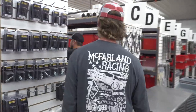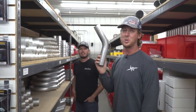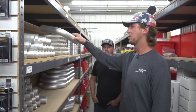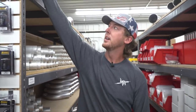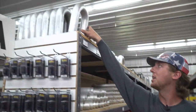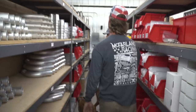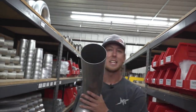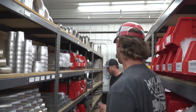All right, let's move on. What do we got in aisle C? Turbo builds. Remember the old OG Ruby turbo kit? Actually, every rendition of Ruby's turbo kit, I'm pretty sure, is all from here. So you got 2.5-inch U-bends all the way up to 5-inch U-bends, aluminum. Yep. Stainless. Got the big dog. That's what Jack Stan uses on the Nova. Stainless, aluminum. I mean, the whole thing just goes.